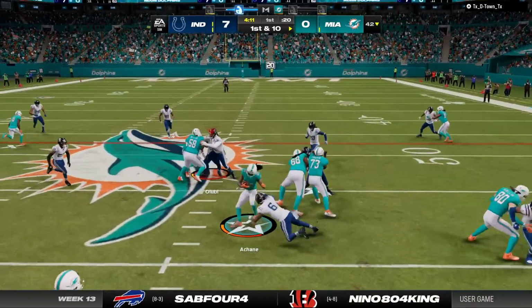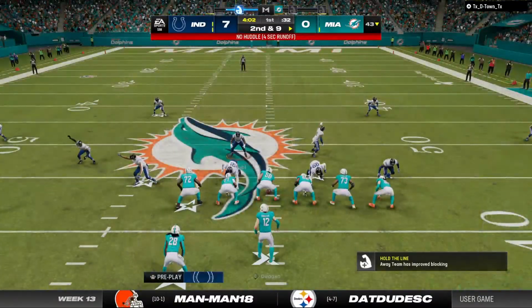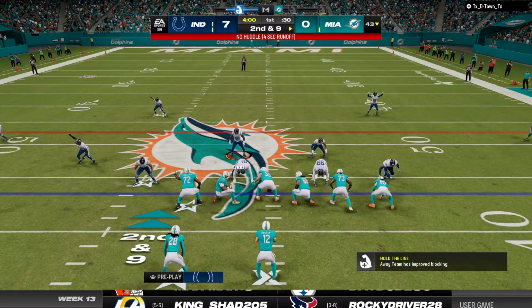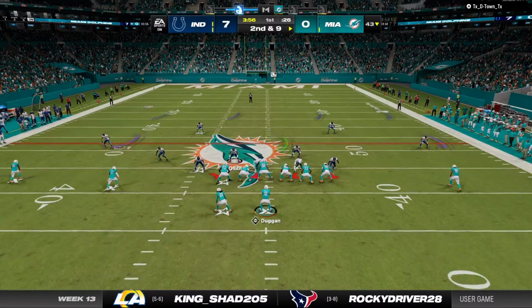Now the first run for Devon Achane. And not much there at all. Maybe a yard up to the 43. Now 2nd and 9. A gain of a yard brings up 2nd and 9.